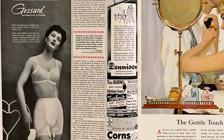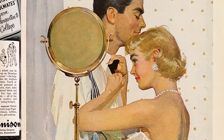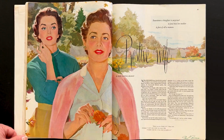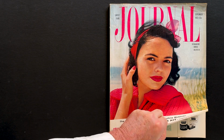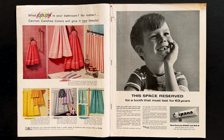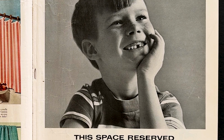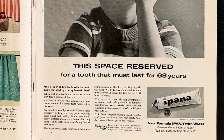It's the art that makes this magazine a standout. The advertising art is superb. Plus, the magazine itself employed some of the best illustration artists that ever lived, as you will see, to illustrate the feature stories in this magazine. An ad for Canon towels and a toothpaste ad. It's all here, along with fashion, travel, new gadgets, and the fiction I mentioned, all with great photography and art.